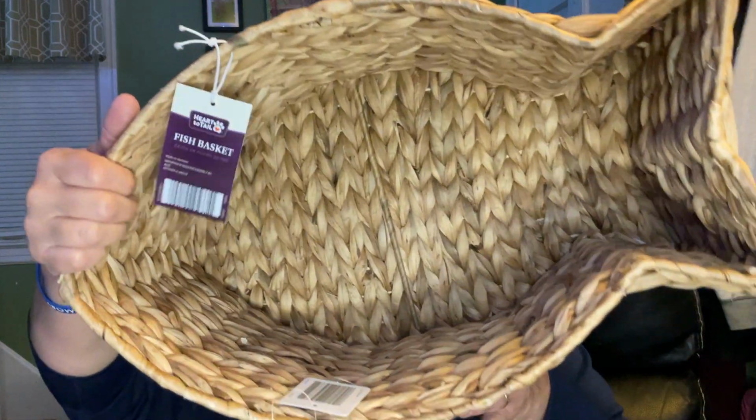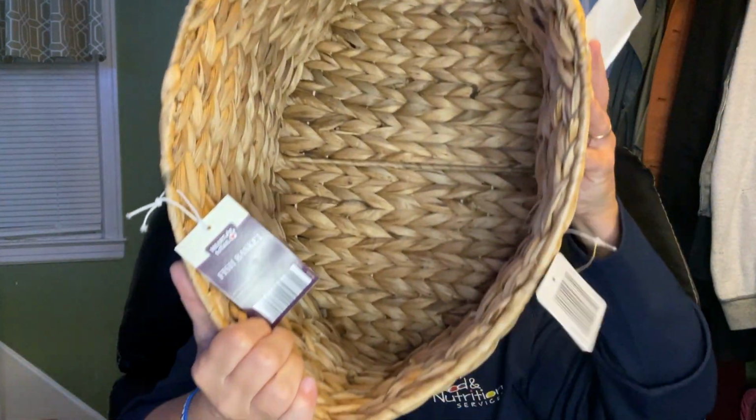Then I saw this. Oh, I was so excited about this. This is going to be for the cat toys. It says fish basket. I had gotten a collapsible bin at Dollar Tree for their toys, but this is way more solid and I just love it. And this one was fish basket, absolutely.